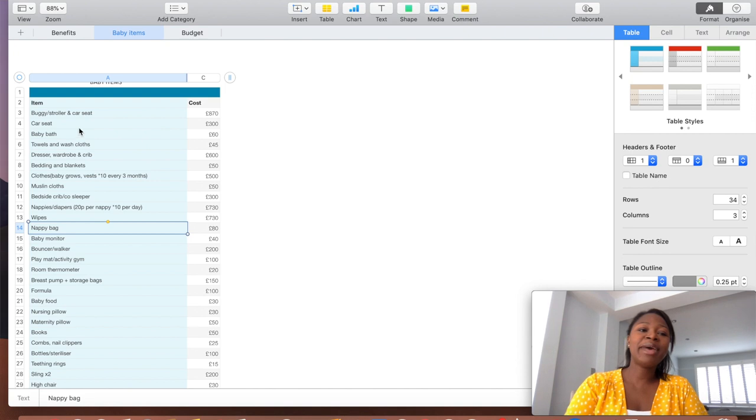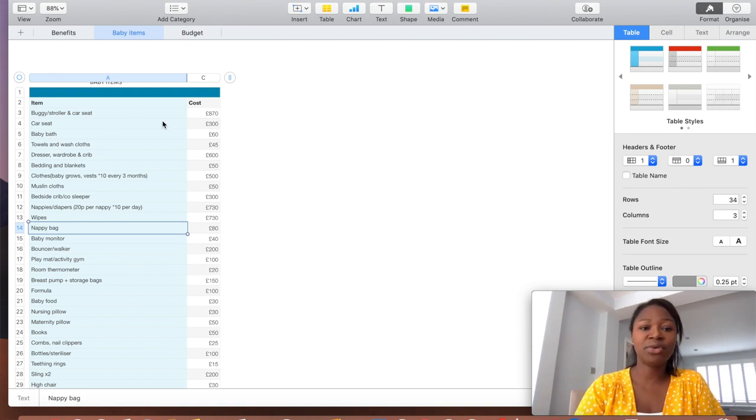Anyway, the main things that you will probably need to consider are obviously the buggy, car seat and stroller. You can normally get these in a bundle, and try to get them in a bundle because you'll make quite a lot of savings. And to be honest, if you don't want to buy secondhand via eBay, then what you can do is shop during the sales. When the summer sales or the January sales are coming, that's when you're going to buy the bulk of your stuff, because a lot of retailers start discounting. So just bear that in mind.